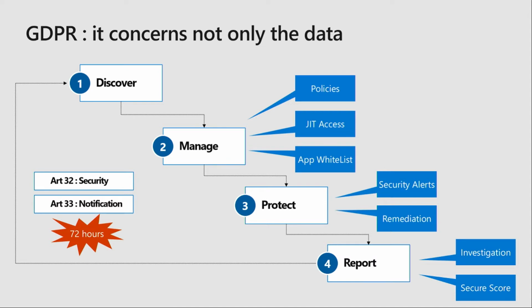For the last point, there is another article in the GDPR regulation, which is article 33. This article says that in case of a security attack or data breach, you have only 72 hours to notify the organization. It's a very, very short time. So you need some tools to be aware of the security errors, and these tools will help you to notify the organization. That's for the GDPR point of view.